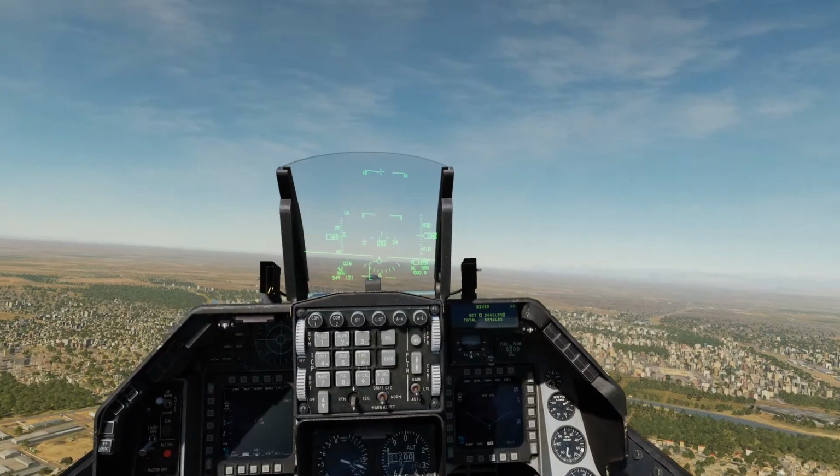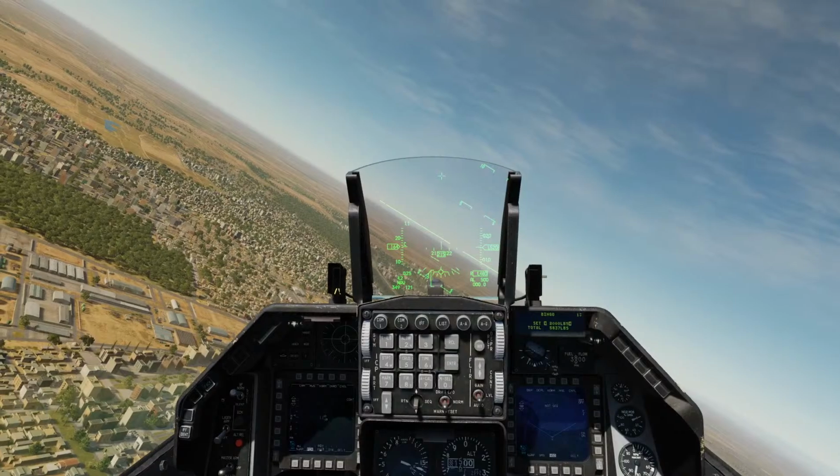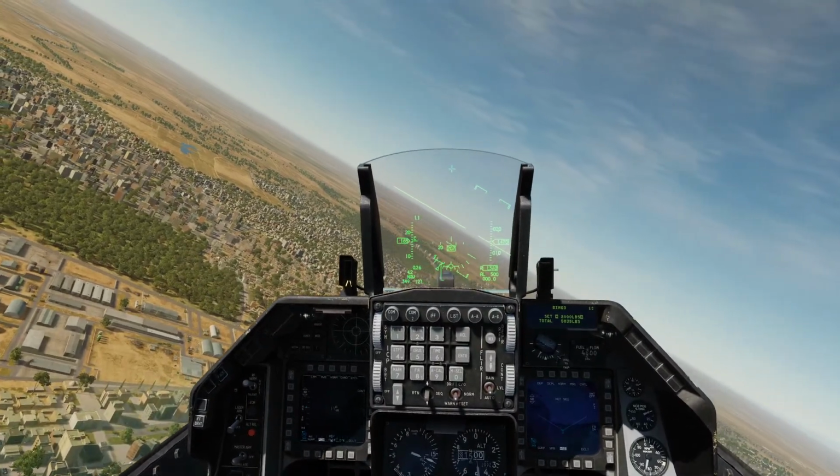Alright, beginning my turn, 30-degree left-hand turn, holding on-speed AOA with the back stick pressure on the stick, and adjusting throttle as necessary.